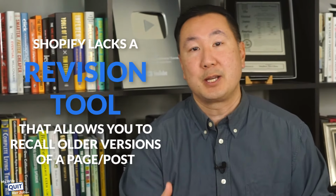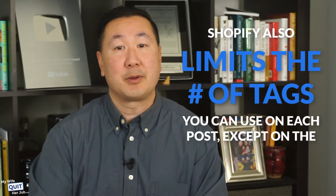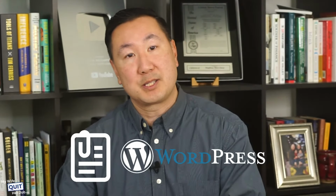For example, Shopify lacks a revision tool that allows you to recall older versions of a page or post. Shopify also limits the number of tags you can use on each post, except on Shopify Plus. Now that being said, Shopify's built-in blogging functionality is easy to use, but it's pretty vanilla. If you want to be serious about blogging, you should attach a WordPress blog.